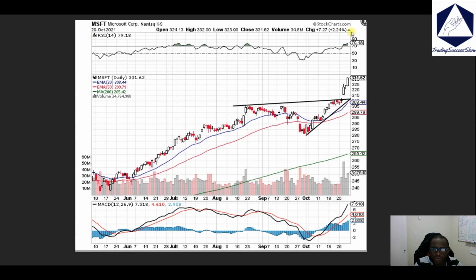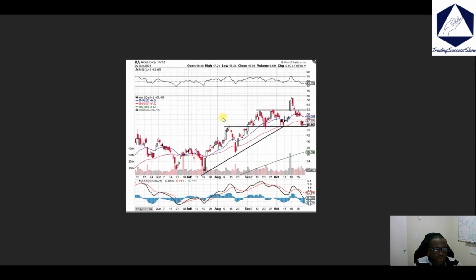MSFT, right now we are really extended, not really extended, but we are in the overbought zone. So keep an eye just in case the market reaction comes in and then we pull lower. Your best bet is going to be 325. You need 325 to hold for price to continue.